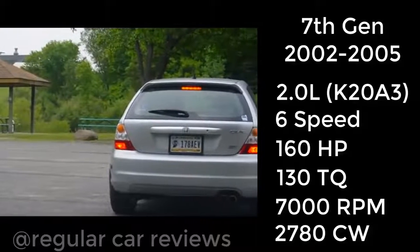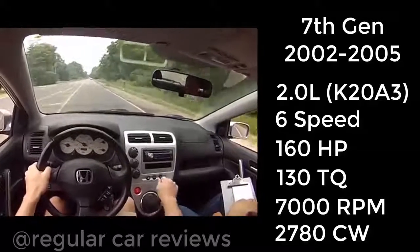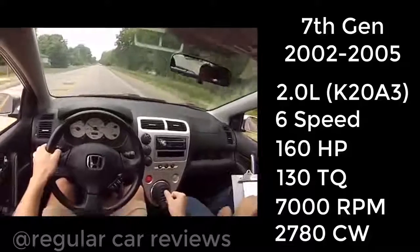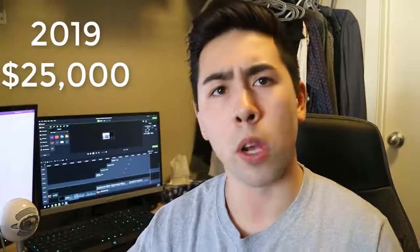This generation had a curb weight of 2,780 pounds, which is almost 200 pounds heavier than the previous generation, hence the torque increase. The 7th Gen Si, or SiR, depending on where you live, had a fuel rating of 26 city, 31 highway. In 2005, it had a base price of $20,000, which calculates to approximately $25,000, so right on line, if not a little bit under average of what we'd see today.